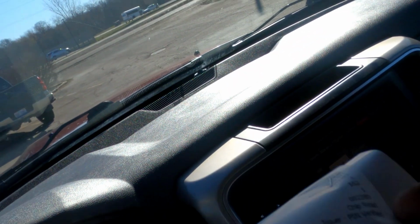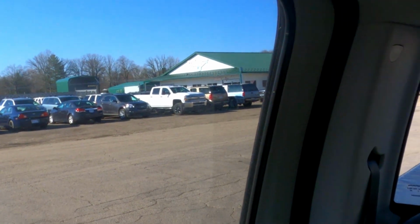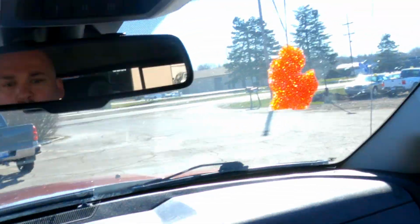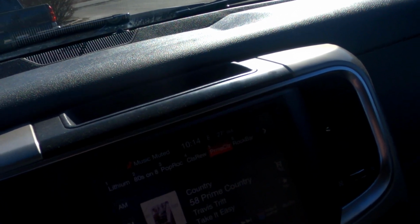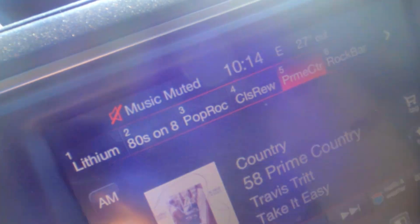All right, let's see what the final tally is here. That's my receipt to get in the place. There we go. 123.77. You guys see that? E-locker, 123.77. Where there's a will, there's a way. Mason U Pull and Save. Once again, it's, I don't know, 45 minutes with me goofing off and dealing with social media and everything else.